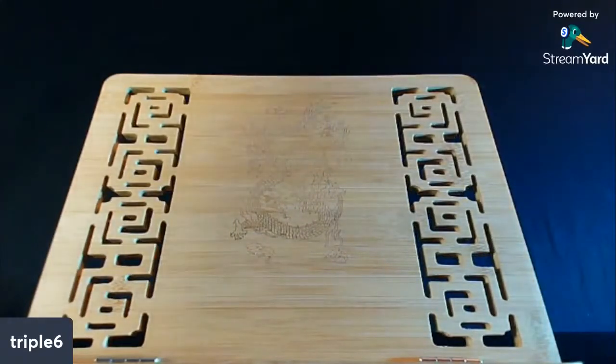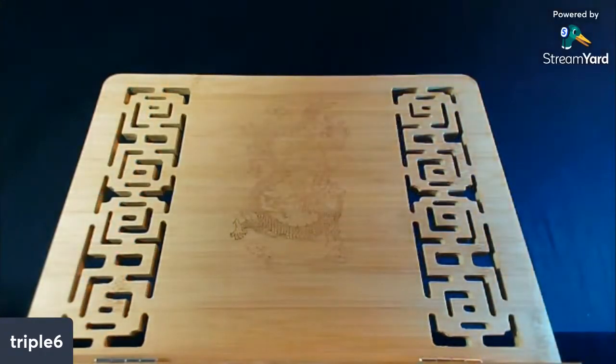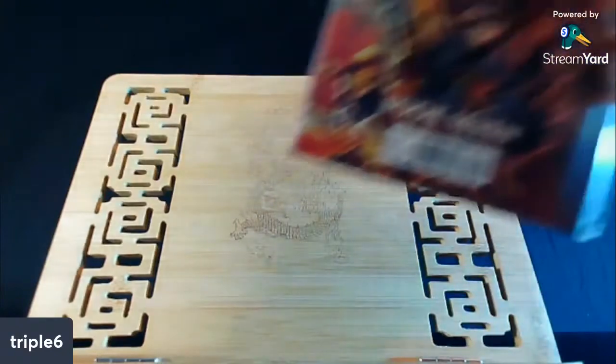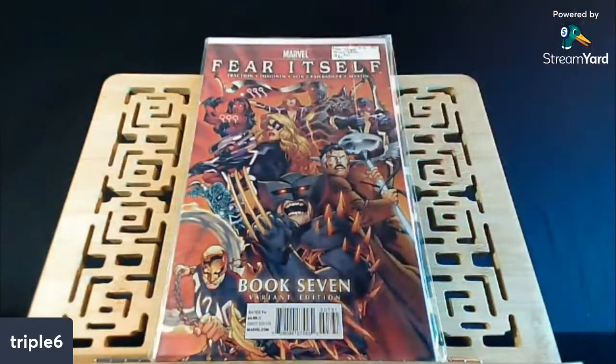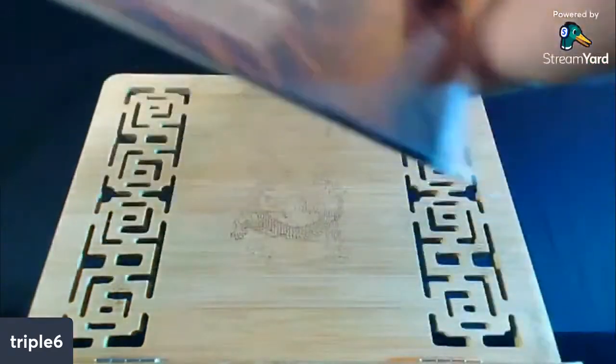All right. This is the last few books. Like I said, once you get turned on to something, unless you guys are out there doing your research, you might just pass by something and not even realize what it was. But because I was looking for these books, check this out. I found Fear Itself number 7. This is the 1 in 25. And look at this. I got this bad boy for.